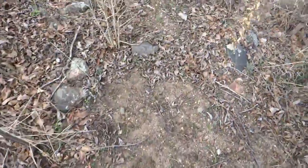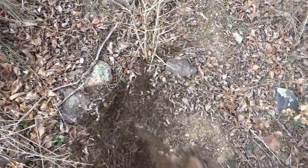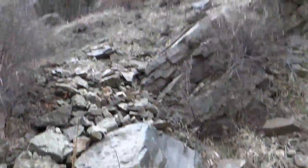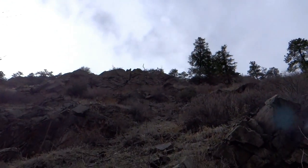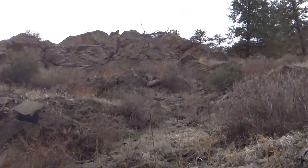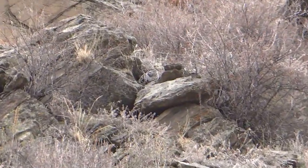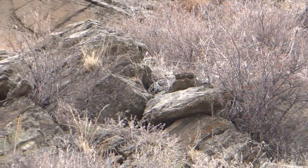So I'm here on the other side. This looks like the river has come up here. This is loose, fine sediment. So that generally means there's water around. What the hell is that? That looks trippy from here. That's just a rock. Someone piled it, maybe.